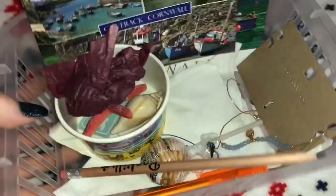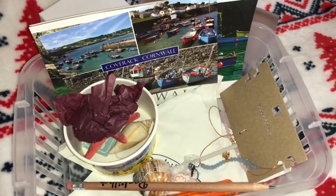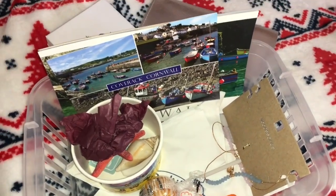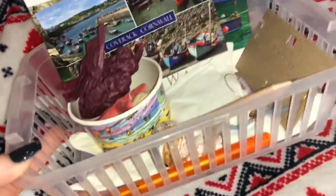Right, so I've put all my souvenirs in here, and they're going to go on top of my wardrobe for now. I was going to do an empties video, but I'm not going to bother because I just think it's pointless. I'm going to keep some of the makeup things. If I've used up any makeup products in my tub, I'm going to show you in a minute. But it's just my wardrobe's looking really cluttered, so this is going to go up there.